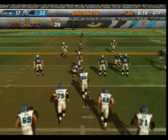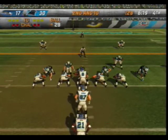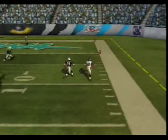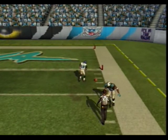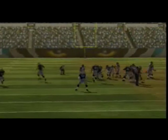Second and 10. Ball on the 29-yard line. Okay, baby. Come on. The Panthers come out on a nickel pack. Throws it. The wide receiver has it. Bartell comes up to make the play at the 6-yard line. This is what they have to do. Keep making completions down the field and move the chains. Watch this one. He knows he's got to get the first, and he picks the right guy to throw it to.